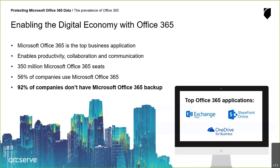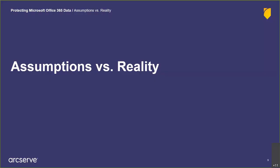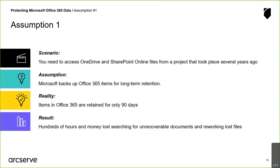There's a lot of assumptions around there, and those are some of the things that I really wanted to clarify from an assumption versus reality standpoint. So let's just take a look at assumption number one. Organizations are constantly creating content for projects, for individual use, and so organizations repeatedly can refer back to older information for a project or refer back to it from a review standpoint as perhaps new items are worked on and they want to just look at recaps from other projects.